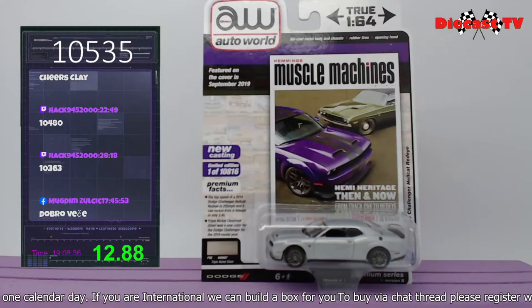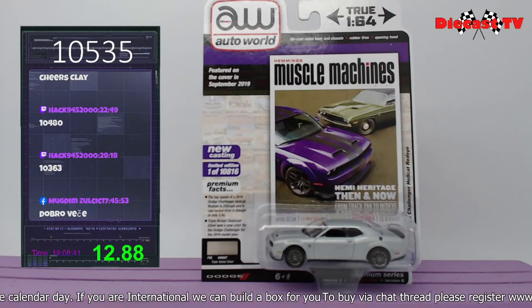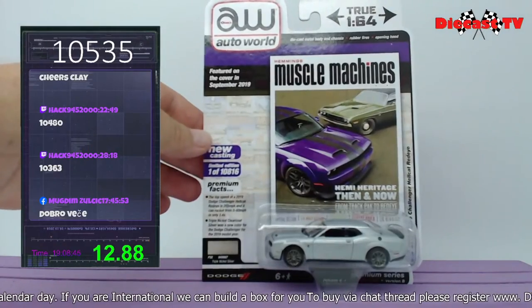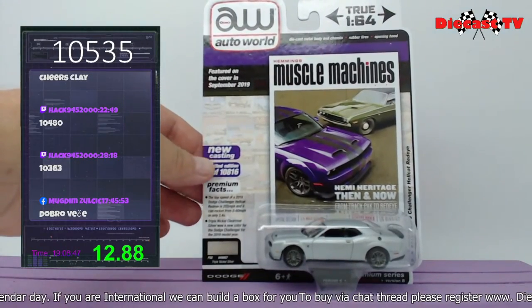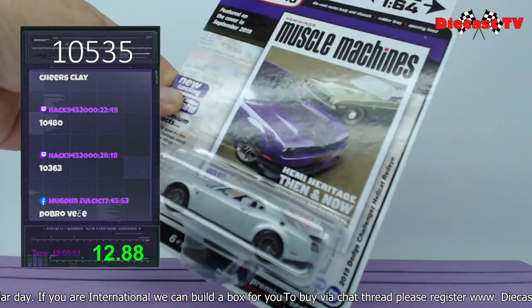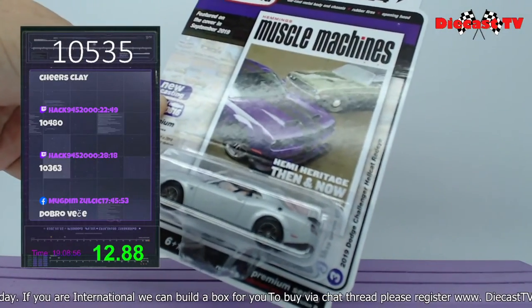10604, 10604. Well, here's one for sure that Miss Christo would be getting a lot of tickets in. New casting, Auto World, of course. One of 10,816. This is the triple nickel silver finish on this beautiful 2019 Dodge Challenger Hellcat Red Eye.